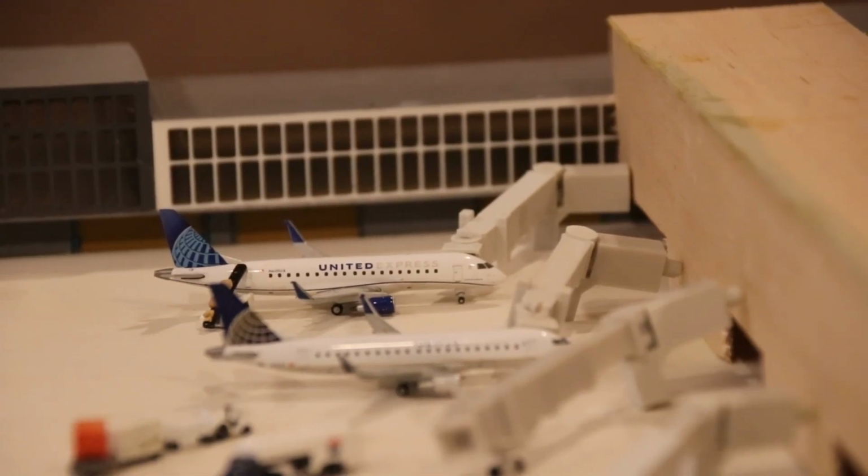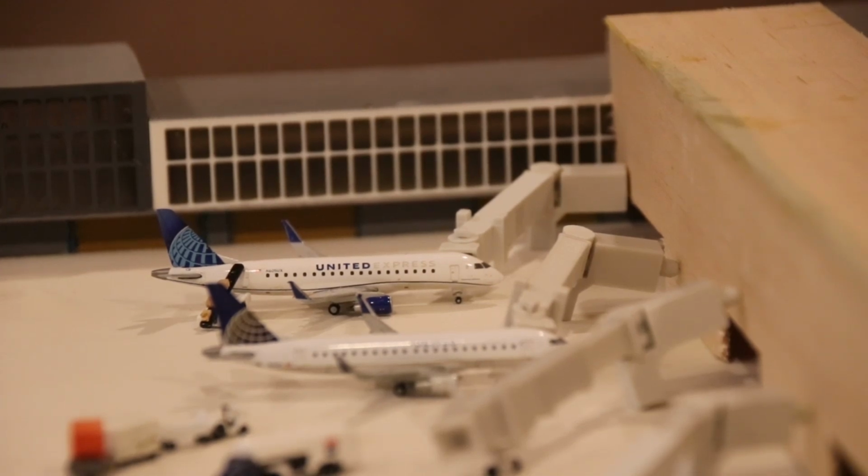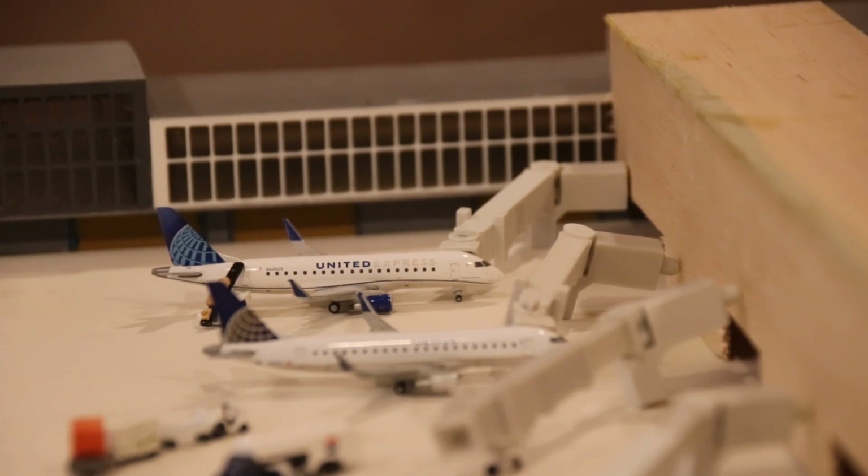Up next is Concourse C2 at gate C100. We have this United Express Embraer E175 in a new livery, a super rare model but a very lovely one. This aircraft is getting its luggage on board for the turn out to Indianapolis, Indiana.